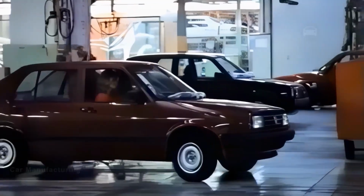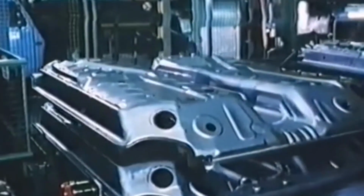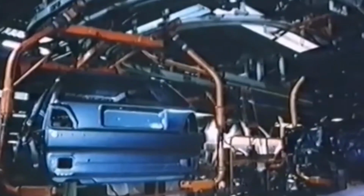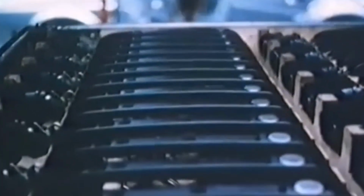This two-part testing approach caught problems before engines were installed. This greatly reduced the chance of problems in customer vehicles. As engines were being completed, chassis assembly was taking place elsewhere in the factory. This work demanded physical strength and technical skill as workers fitted suspension components, brake systems, and steering mechanisms. The marriage of chassis and body was a critical moment in the assembly process.